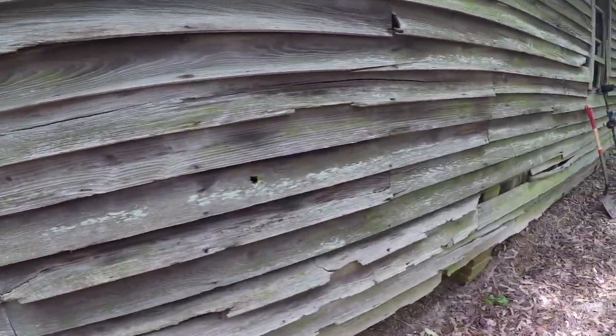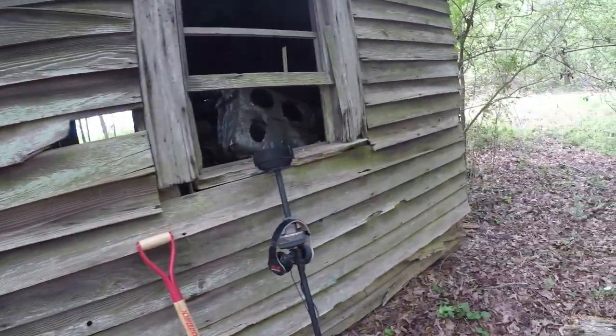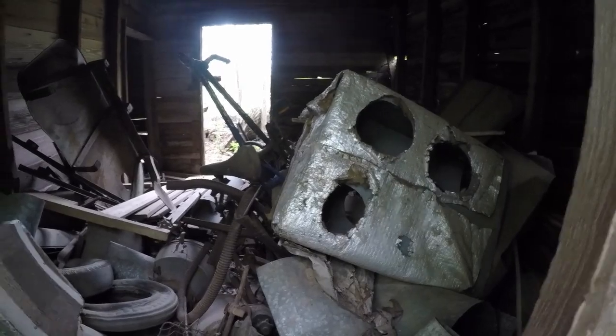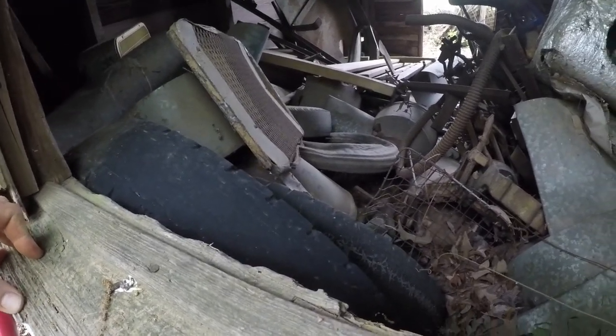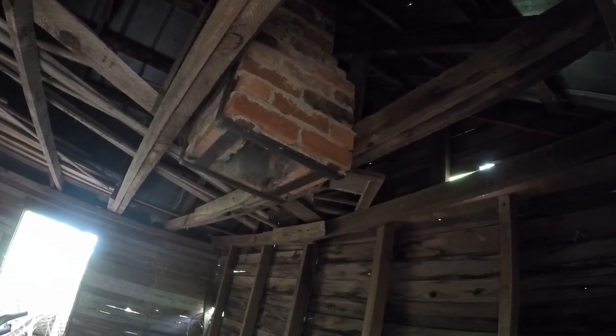It's probably not as old as the other one. But that doesn't mean there isn't some good stuff out here. This whole property is just a wealth of history. It looks like they've been storing some stuff in here. Some old ductwork there. Some old bicycle. Man, it would be cool to get in here and rummage through this stuff. It's a lot of old ductwork. Look at that. I don't know if you guys can see it. What is that? There used to be an old stove right there, I guess. Can you see it? There you go. That's what the stove would have attached to.